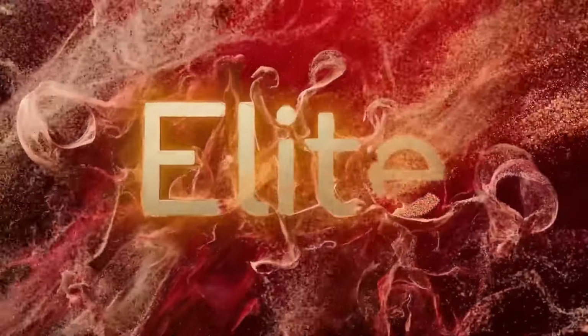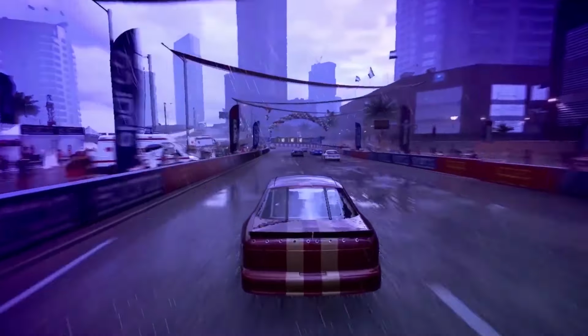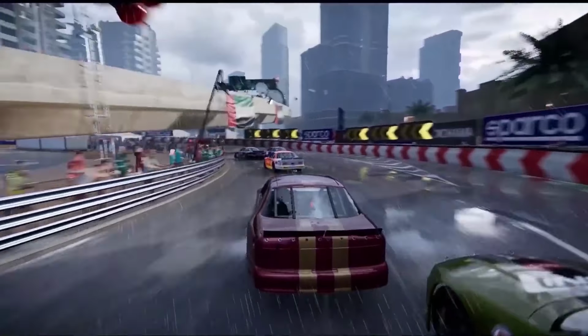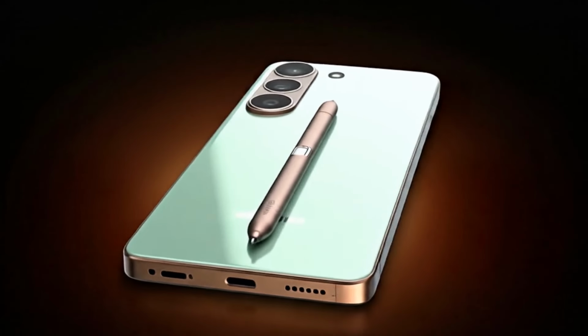As expected, this regional split will once again spark direct performance comparisons between the two models. The Exynos chip will likely face close scrutiny over how it measures up against Qualcomm's latest processor, but Samsung appears confident that its new 2nm Exynos 2600 can deliver competitive results.